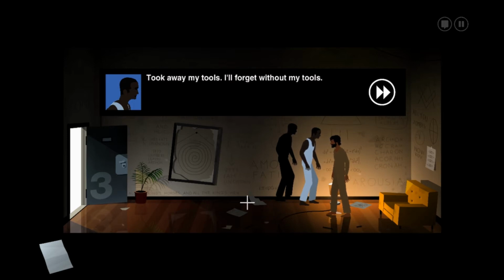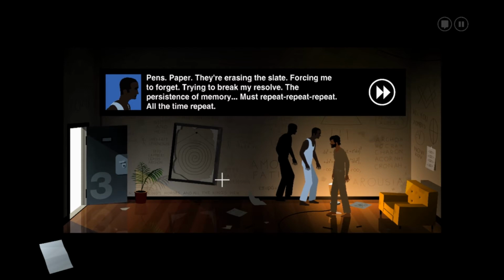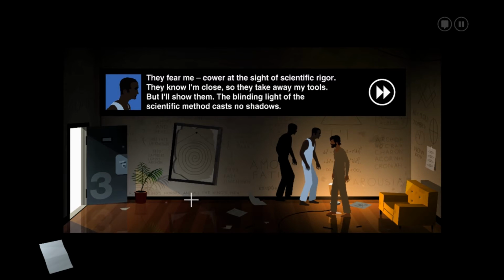Took away my tools. I'll forget without my tools. Your tools? Pens, paper. They're erasing the slate. Forcing me to forget. Trying to break my resolve. Persistence of memory. I must repeat all the time. Or they fear me. Cower at the sight of scientific rigor. They know I'm close, so they take away my tools. I'll show them. The blinding light of the scientific method casts no shadows.